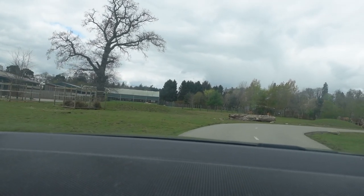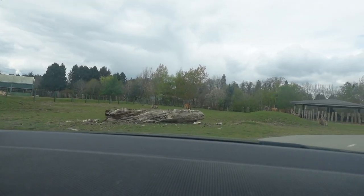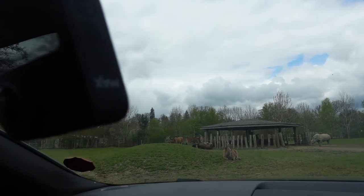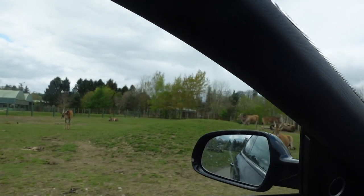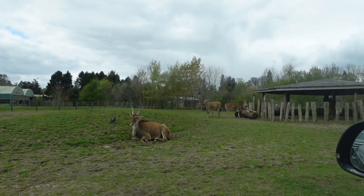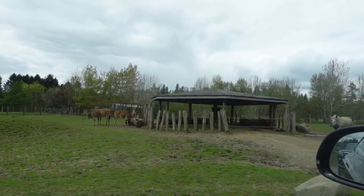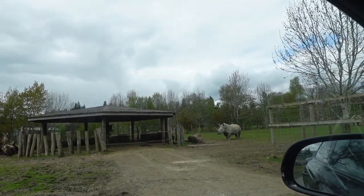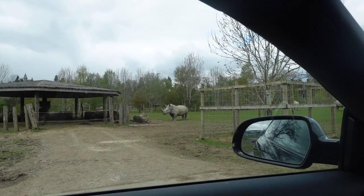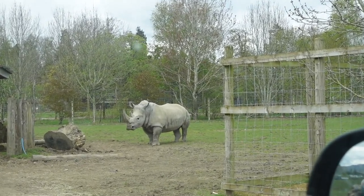Look how close we can get to, are they antelopes or, and they are amazing, look at the horns. This rhino is eyeing me up. Get the size of that rhino. You see him? He sees me.